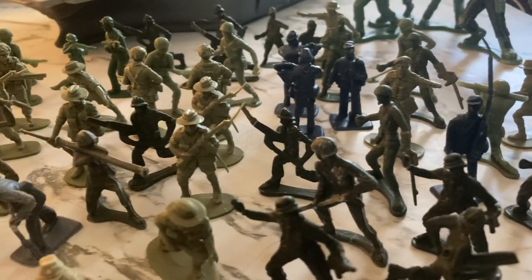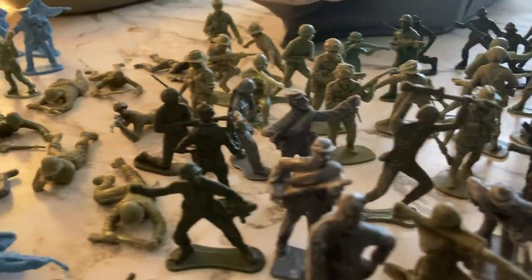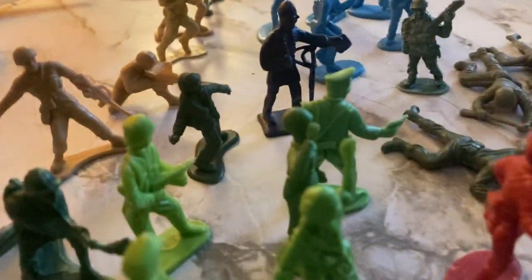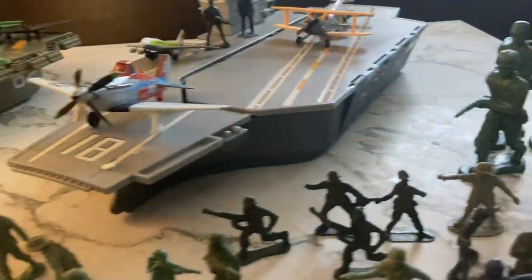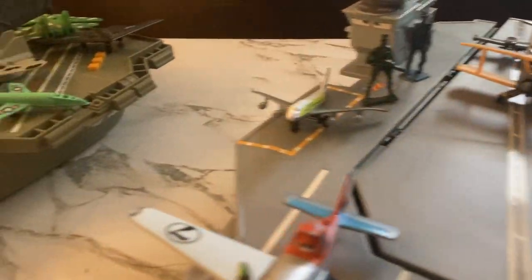A long time ago, World War II occurred in 1945, and a lot of soldiers risked their lives for the independence of each country. These are the toys that embrace and show how those soldiers gave us independence and freedom in the world.